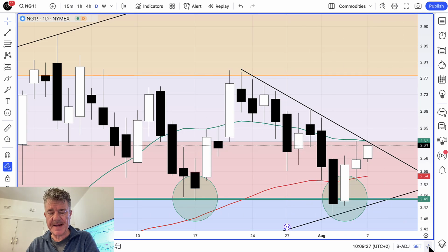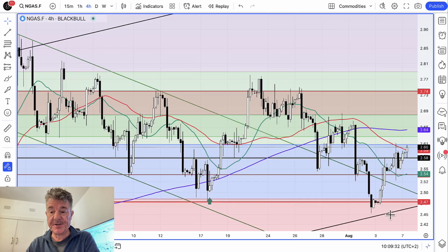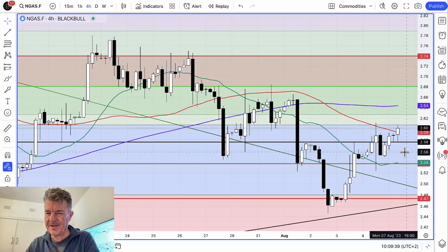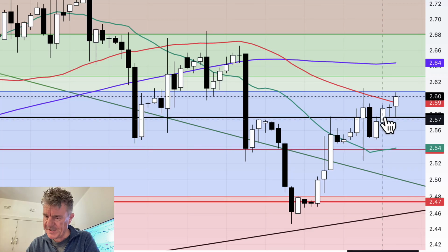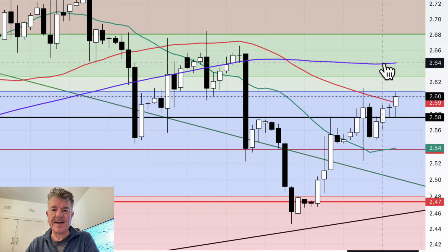Let's see what that looks like on the 4-hour chart. And now switching across to my broker's chart. This is real-time data. The Henry Hub data is 15 minutes delayed. So this is where we are. So the weekend rollover was the previous 4-hour candle, actually the one before that, just moving up slightly. And on the 4-hour chart, we're now going through the 50-period moving average. And above us, we've got the 200 at $2.64.